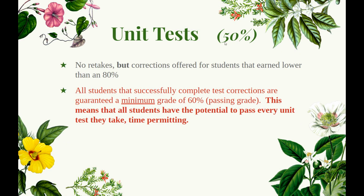Unit tests are worth 50%. That's huge. That's really, really big. There are no retakes on the unit tests. However, and this is super important, corrections are offered. Okay. More details on the corrections when we get to that point, but all you need to know is that all students that successfully complete test corrections are guaranteed a minimum grade of 60%. This means that every single student that takes chemistry has the potential to pass every single unit test that they take, time permitting. So keep that in mind. It is very difficult to fail chemistry if you are taking advantage of these test corrections.